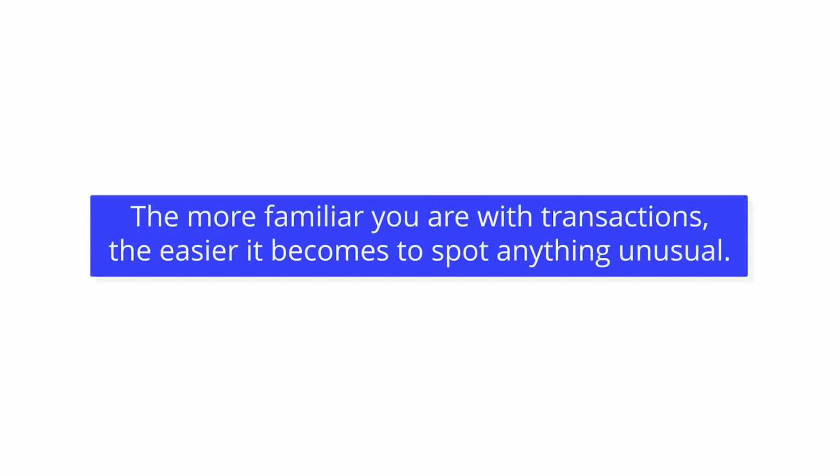So here's my final tip before we wrap up. Make auditing a consistent part of your monthly routine, perhaps when you sit down to pay your bills. The more familiar you are with transactions, the easier it becomes to spot anything unusual. Okay, so that's it for today's episode. I hope you feel empowered to take a closer look at your financial statements after this episode. And remember, a little effort today can lead to savings tomorrow.